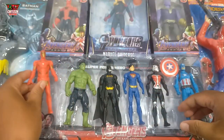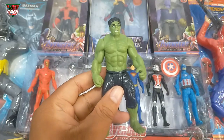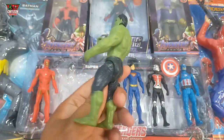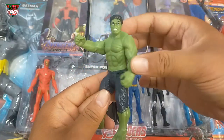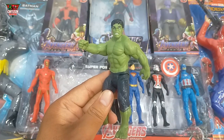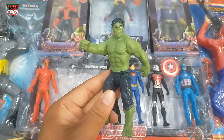Wow, and he can fly. Wow, look at this action figure with green and black color combination. Wow, the Marvel superhero.